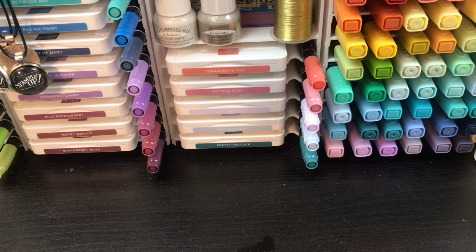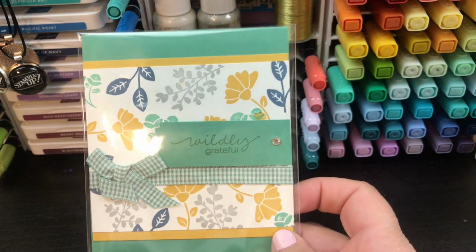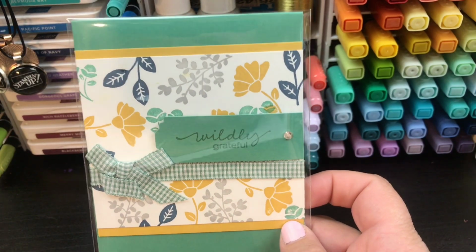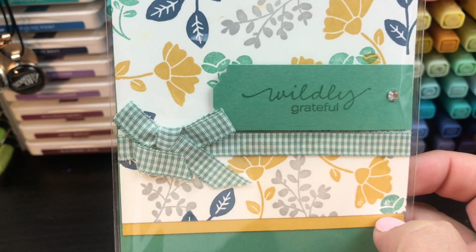This is from Barb, and that one says Wildly Grateful. Love the ribbon. Look at that ribbon. It's a very pretty gingham ribbon.